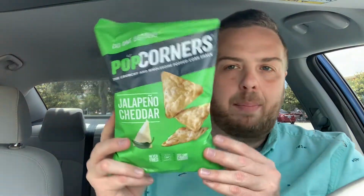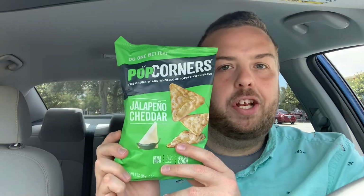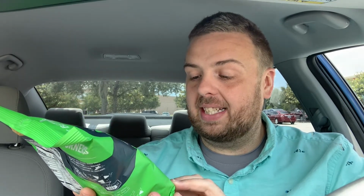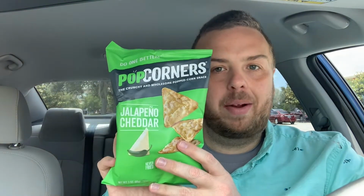And then also, I found these popcorners. Now, I have tried these before, but these ones are in jalapeno cheddar. And I'm really, really excited to try these. It says never fried, certified gluten-free, non-GMO corn. Oh man, these are gonna be so good. Should we just try them now? Let's just try them now.